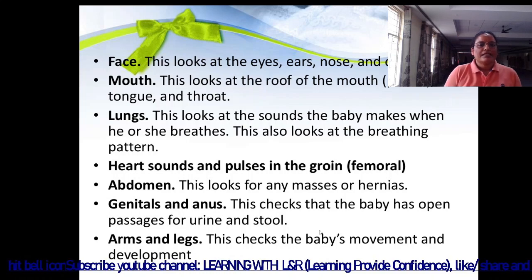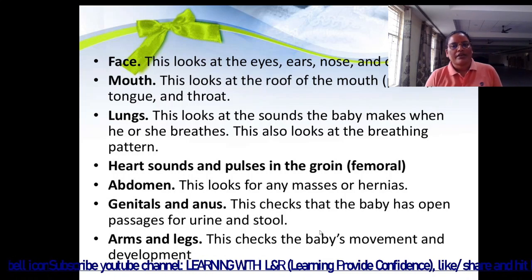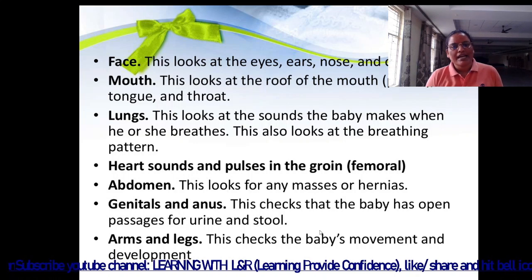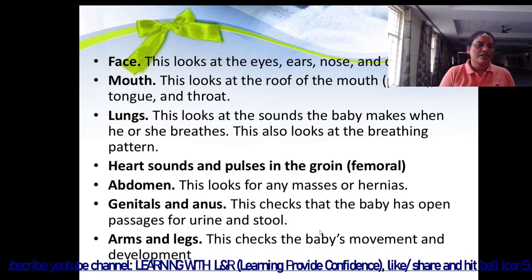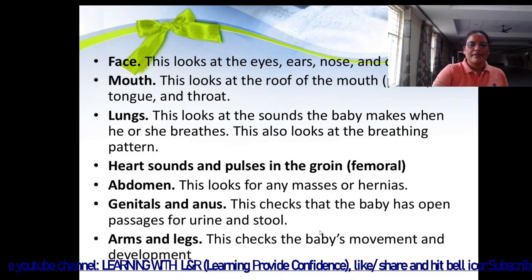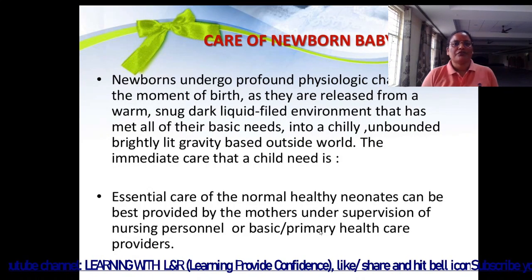Then abdomen. This looks for any masses or hernias. Genitals and anus. This checks that the baby has open passages for urine or stool. Arms and legs. This checks the baby's movement and development. Then care of newborn baby.